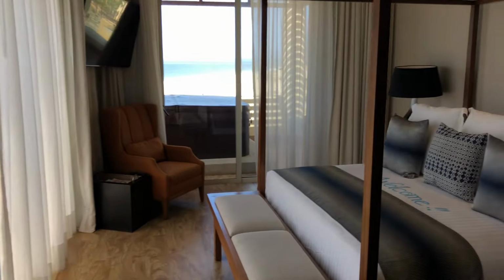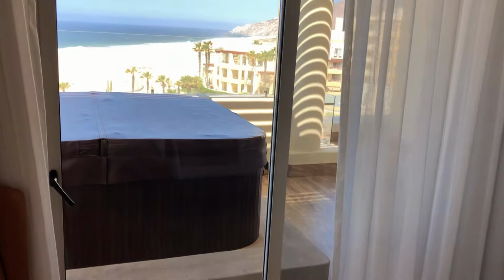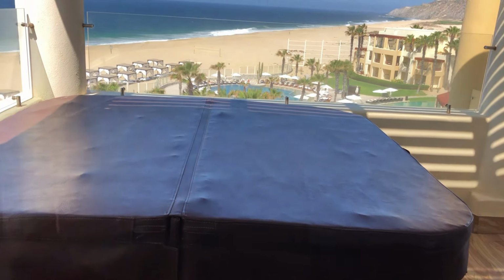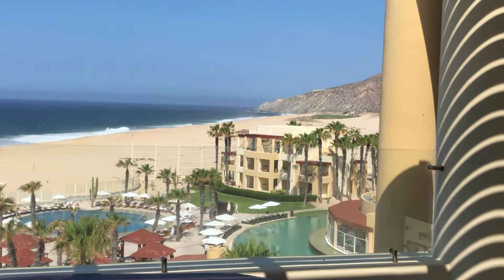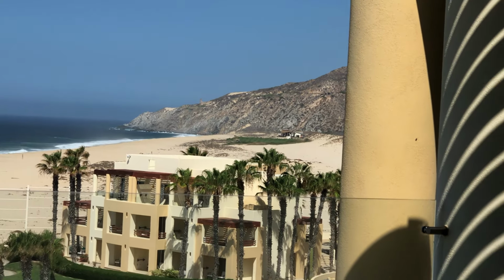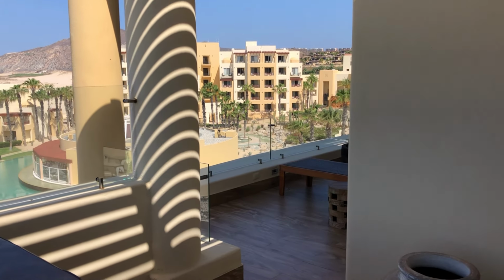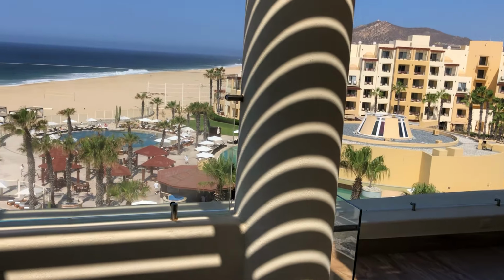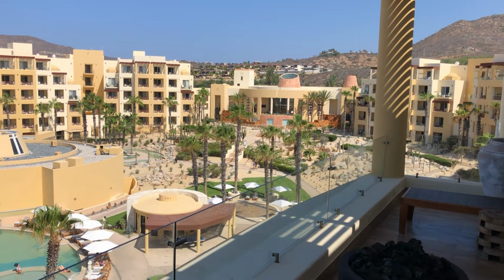Or you can step out on one or two decks, sit in the hot tub, look at the ocean, and watch the sunset right over those mountains. Step out and have these views.